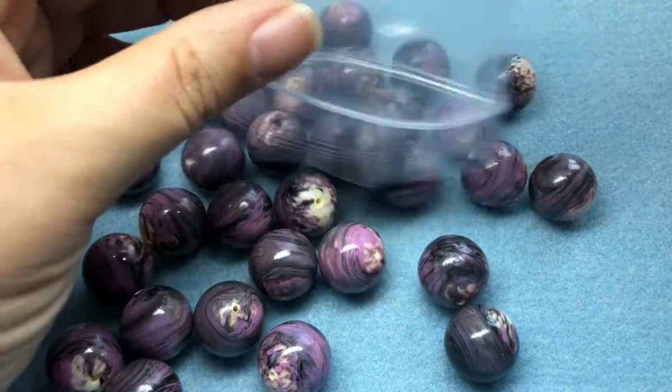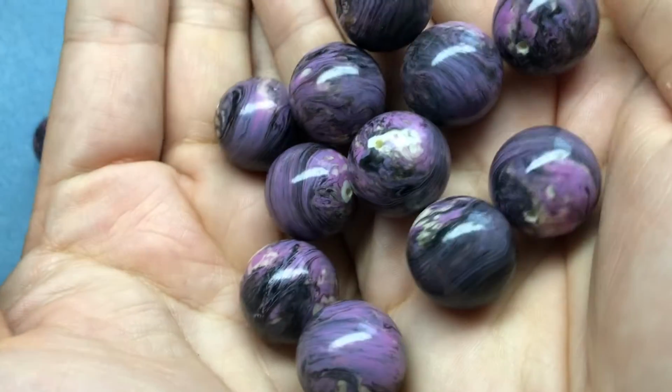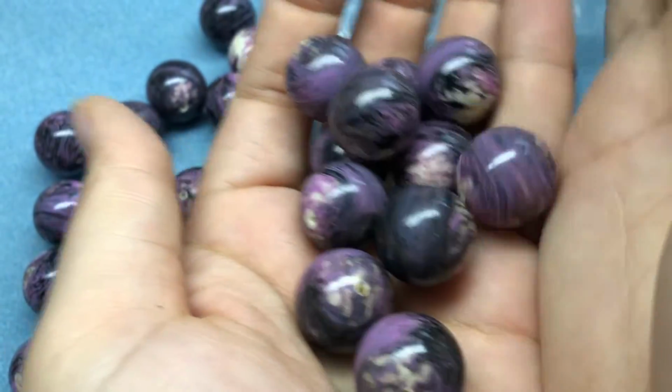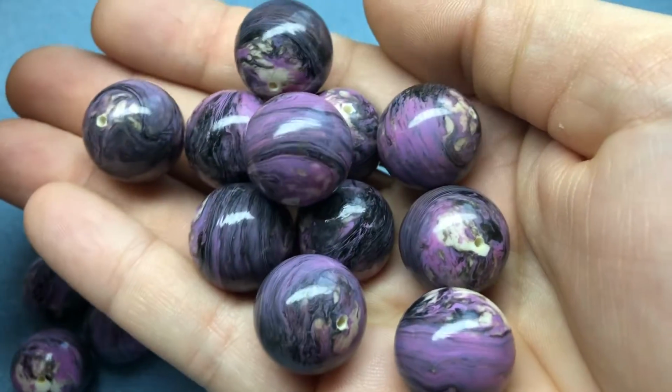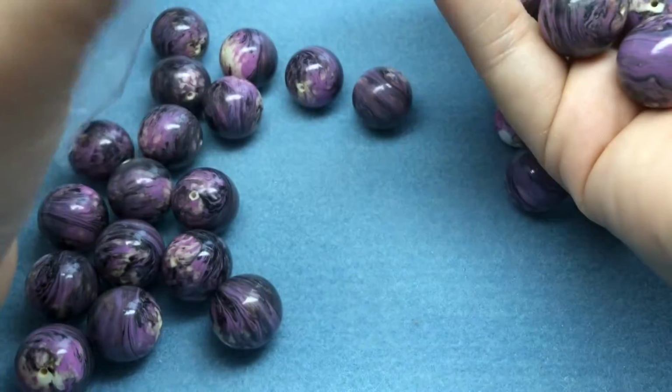So these are acrylic, and I'm thinking they're vintage. They're gorgeous. They remind me of polymer clay beads, honestly. A lot of the polymer clay stuff I've seen would work with the beads that I've gotten from Carmine, which are purple and black. And I'm going to see if I can incorporate these with those. Very nice. I'm just grabbing stuff willy-nilly here. Let's see what's in this bag.